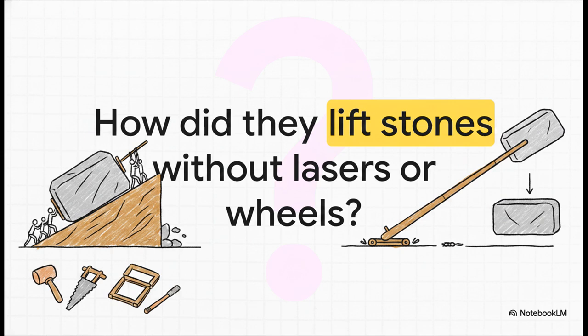How on earth did early Egyptians level the site and position enormous blocks of limestone and granite, we're talking stones weighing up to 20 tons here, to create a monument with such precise dimensions? Remember, they only had basic copper tools like saws and chisels. They understood levers and inclined ramps, sure, but they completely lacked modern machinery, wheels, or pulleys. So how did they actually pull this off?